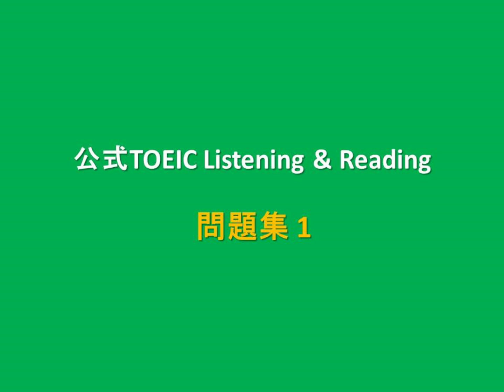Part 1. Directions. For each question in this part, you will hear 4 statements about a picture in your test book. When you hear the statements, you must select the one statement that best describes what you see in the picture. Then, find the number of the question on your answer sheet and mark your answer. The statements will not be printed in your test book and will be spoken only one time. Look at the example item below.